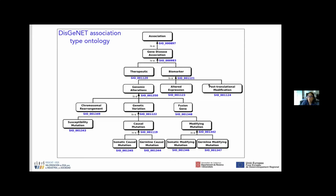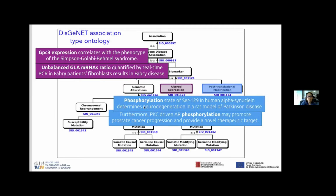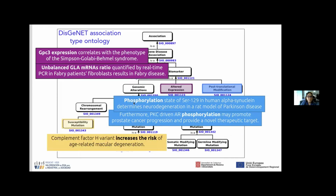So as I was mentioning before, we have trained our machine learning classifier that not only identifies relationships between genes and diseases, but also assigns one of these possible association types. And I wanted to show a little bit how this looks. So for example, in the case of altered expression, you will see that the gene expression correlates with the phenotype, or you have the mRNA ratio of the gene altered. So the typical phrase would be: the expression of this gene is altered, it's perturbed, it's increased, it's decreased in the context of the disease. For the case of post-translational modification, we mainly have phosphorylation, so genes that are phosphorylated in the context of the disease. And finally, for susceptibility mutation, we have a variant in a gene that increases the risk for a particular disease, right?